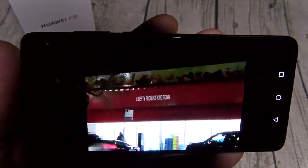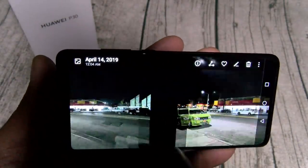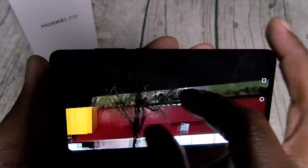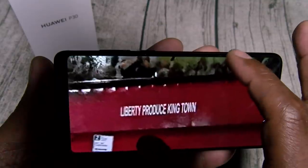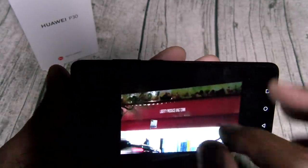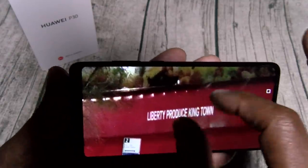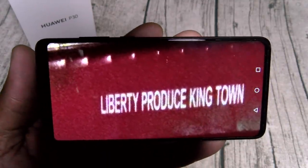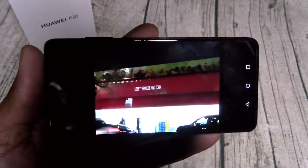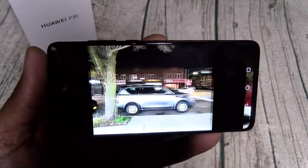Now this is the zoom. Check this out. If you put it on the regular shot, let's zoom in. This is as much as you could zoom in. You can actually see the name of the store. But if you use the ultra zoom, I had the 5x zoom, you can clearly see the name of the store. Now, this is not the super zoom like on the P30 Pro, but this one is pretty good.